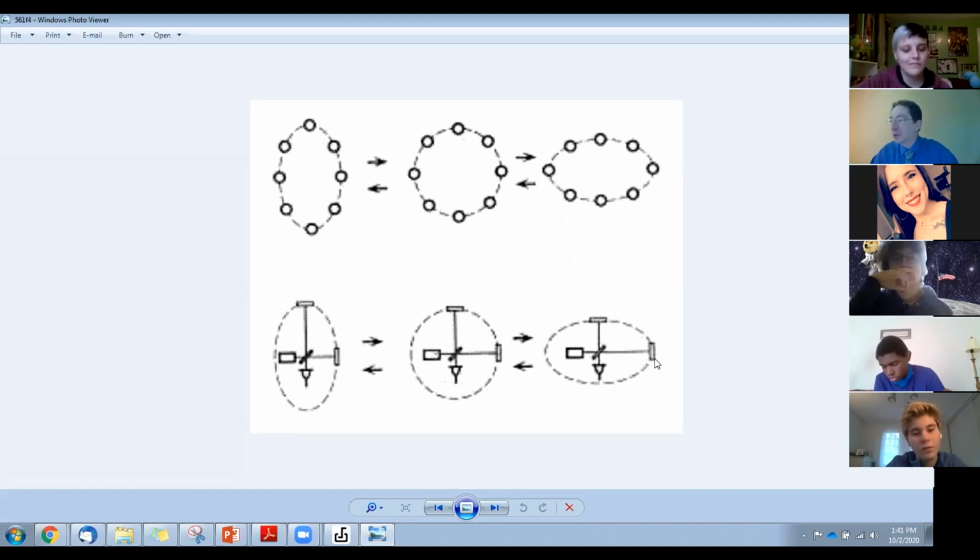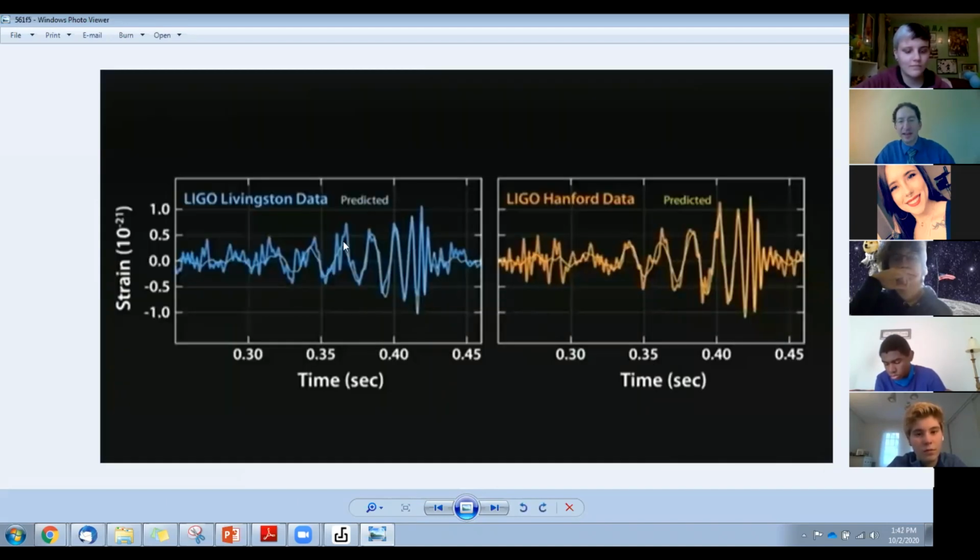But we've been waiting for merging neutron stars, which are less massive. It's a weaker signal. And in 2017, they got their first and so far only observation of this. And they can tell from the signature what it is. And again, they have 2 sites so they can double check. It's not just some truck rumbling by or someone slamming a door in the lab, which can also create signatures if they're that sensitive. But this is the expected pattern of these objects going faster and faster and closer. They merge and then it disappears.